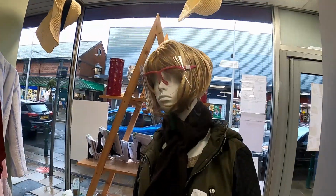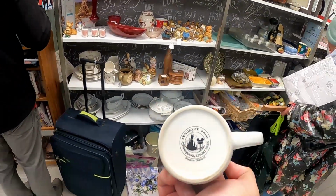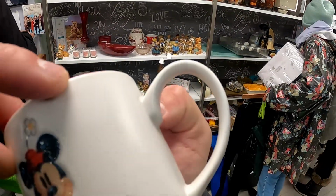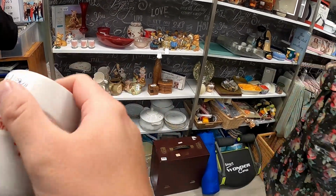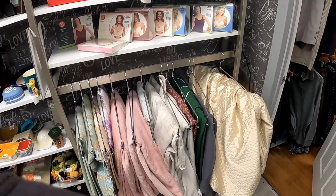Yeah, this mug, not so good. A bit of a chip as well. So I don't know why I didn't put it down immediately at that point, but I continued to look. I did actually search that, not really worthwhile.